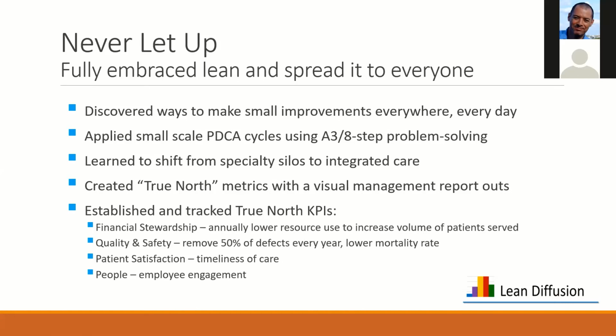So they never let up. They fully embraced lean. They spread it to everyone. They just discovered ways to make small improvements everywhere, every day. They applied small scale PDCA cycles using A3 thinking and 8-step problem solving, learned to shift from specialty silos to integrated care, created true north metrics and visual management report outs so that the leaders in the organization were responsible in monthly report outs for how well they were doing at reaching targets that they set for the year or for the month. So everything was visible. They tracked KPIs for financial stewardship, quality and safety, patient satisfaction, timeliness of care, and then people, and that was measured by employee engagement.